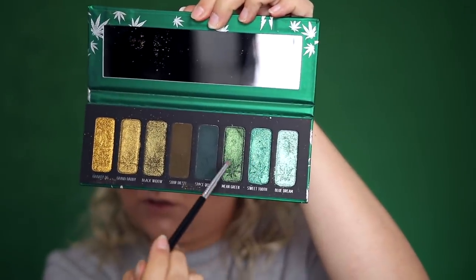Let's try it with my finger. I'm gonna try it with a little setting spray, actually. Let's see if it works better with setting spray. With just the brush, it definitely applies, but I want a little more metallic than that, I think. Oh, yeah. I'm gonna run that in the inner corner as well. Nice and bright. On the middle, I'm doing Sweet Tooth, and then the outer, I'm doing Mean Green.